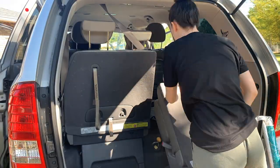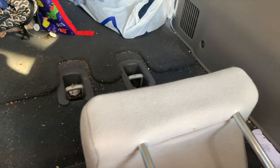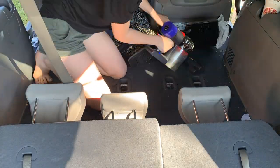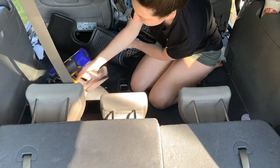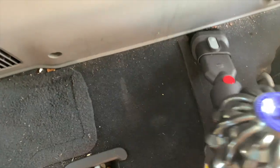While I had the trunk empty, I went ahead and pulled the seats down and into the trunk to see what was underneath them, and it was pretty nasty. Definitely not as bad as I expected, but it definitely needed to be vacuumed, so I went ahead and did that.